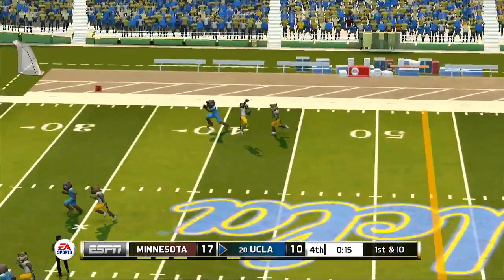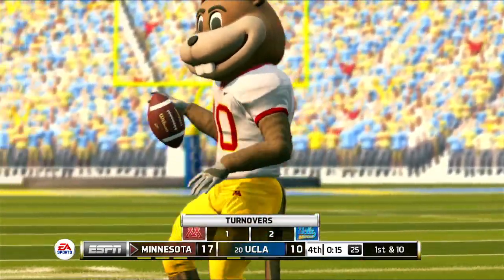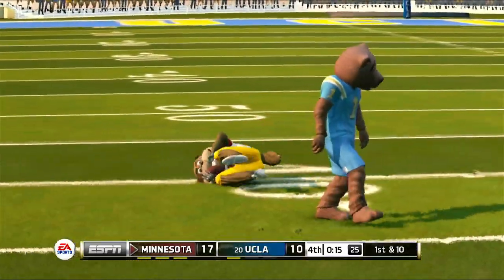He guns it to the right. Picked off, and that'll seal it up. He steps up and makes a big turnover. Yeah, he just made a huge play right there. He knew what was coming all along.